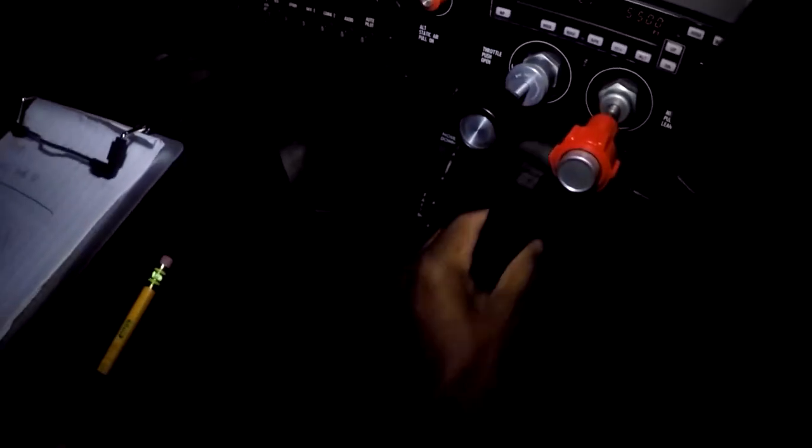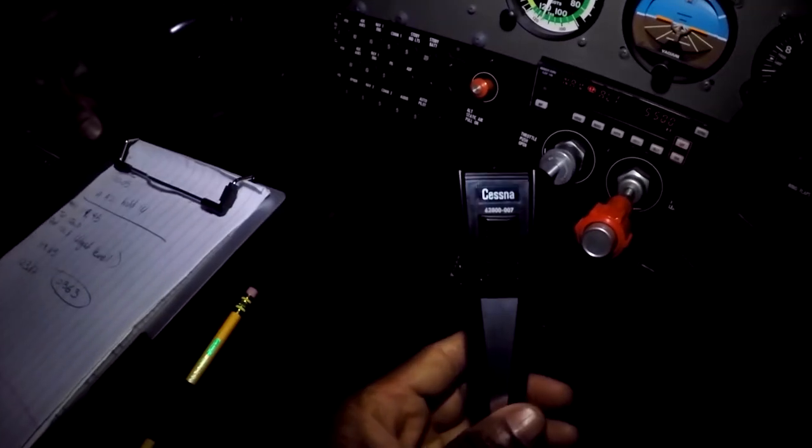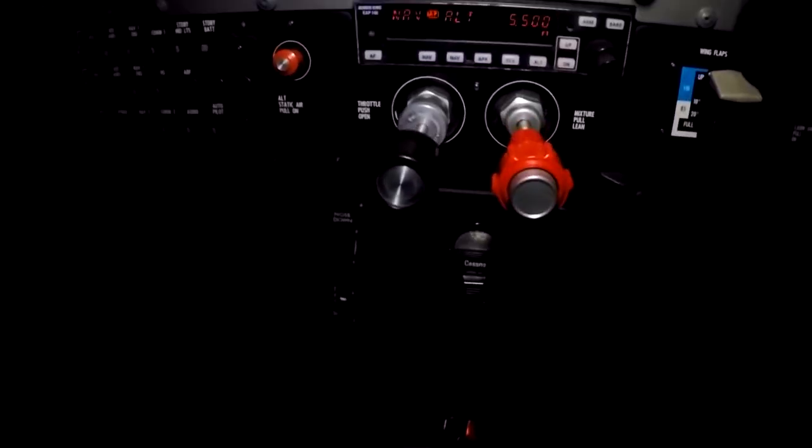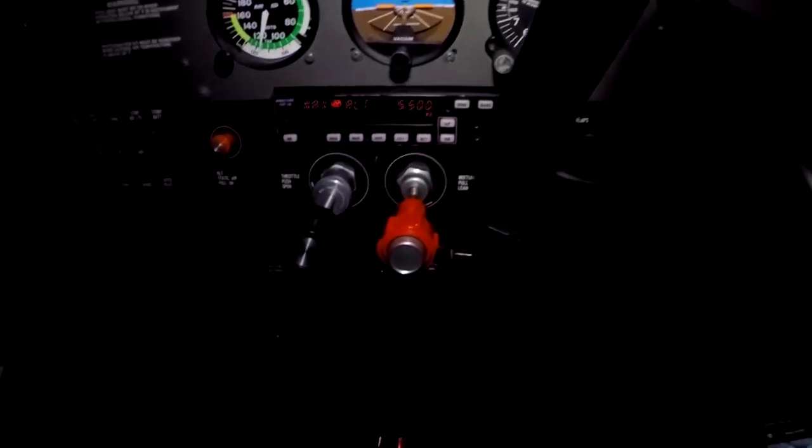Good day. I got the mic in here, the old Cessna mic. Yeah, I remember that. No one ever uses it. I didn't have my headset so many years ago. That was my mic. I used to use it over 10 years ago. But those days are over practically.